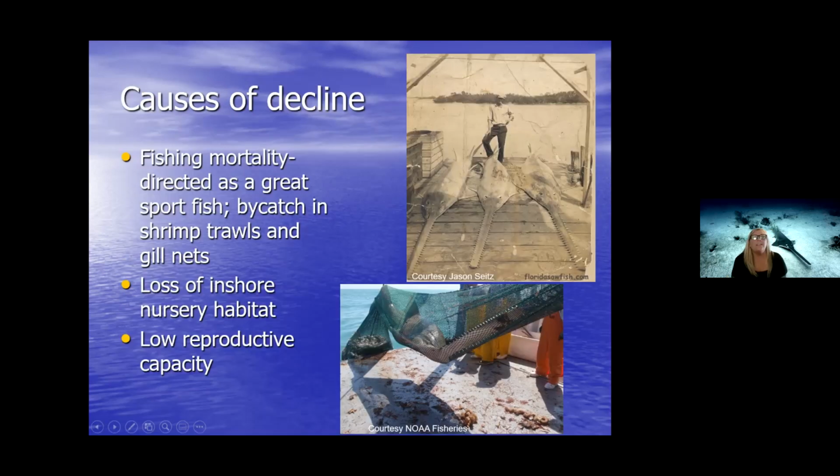And so we have a few reasons how we completely lost one species of sawfish altogether, and the other species is on the brink. We've had to declare it an endangered species. How is that possible that we can do that to these two species? Well, there's really these three main reasons. Fishing mortality, they were a directed great sport fish, as you can tell from those photographs that I showed you of fishermen with their catch, but also bycatch in shrimp trawls and gill nets.